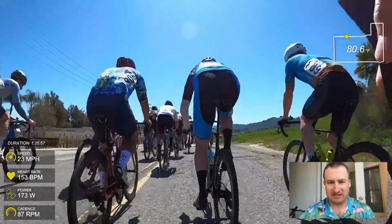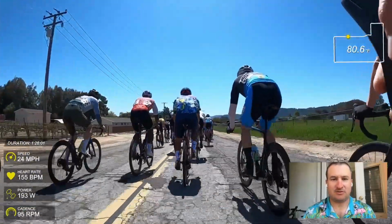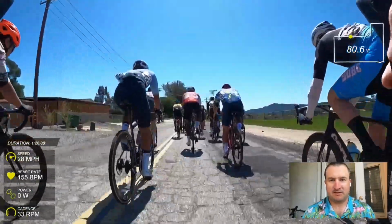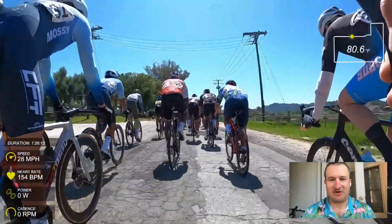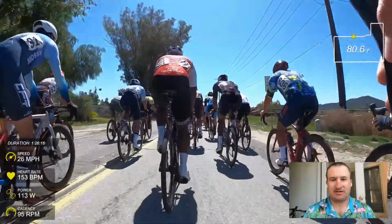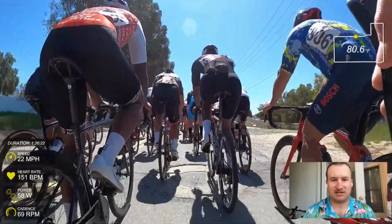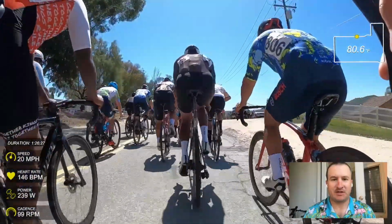Much bigger field today. It seems like a lot of people decided to do the circuit race and skip the criterium on Saturday. If you look at the course map, it basically looks like just a bigger version of the previous day's race. Unfortunately, this year they cut out a few extra turns that were there in previous editions because I guess a bridge that we go over was out of commission.